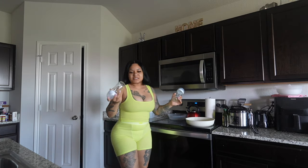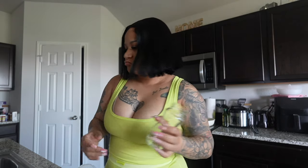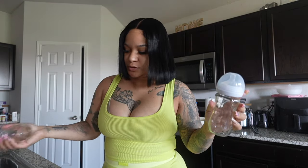Can y'all tell me, all the moms out there, what's the purpose or the benefit of glass bottles? Because we have glass bottles, but it's not like he's at the age where he's going to throw it. Well, he may be, but he doesn't throw nothing. So, yeah. These are the Philips Avent ones.